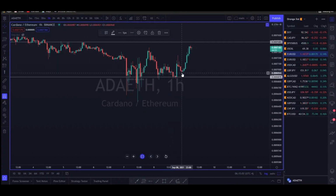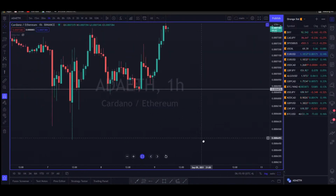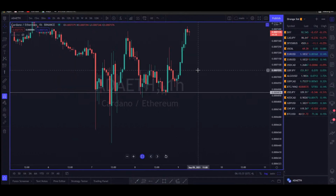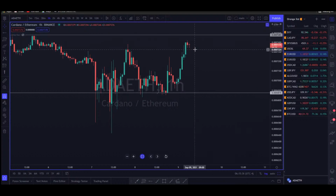That's when you're looking for pullback entries. That would have been a demand zone here, but you didn't quite get to it. But as soon as it started to trade back up, that would have been an entry. You could have put a stop there. Once you got to close above this candle here, you could have got long with a stop there, and you've already hit your target if you would have done that. But I wouldn't be looking for a long right now.